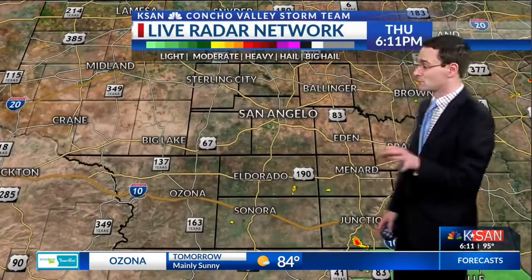Temperatures right now in the mid-80s, 85 in Robert Lee and in San Angelo. It's 81 in Eden, 84 in Junction and Ozona, with those dew points still in the upper 60s. It's that humid feel outside. It's going to be with us all the way through the weekend, so get used to it. Going to be feeling a little uncomfortable.